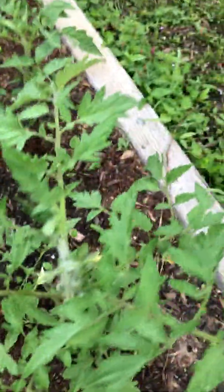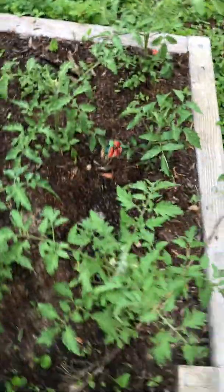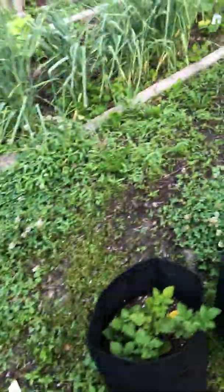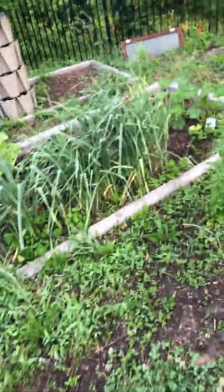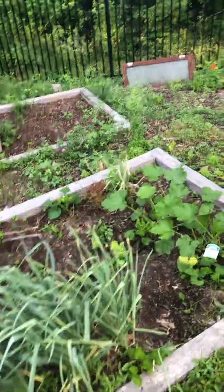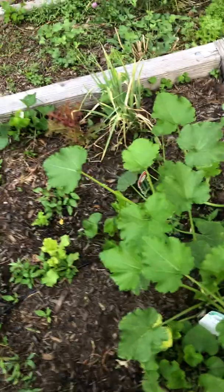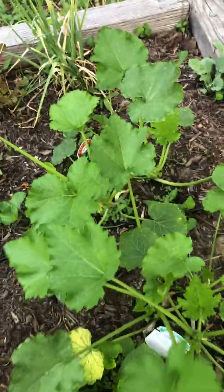Here are my tomatoes. So far, no real fruit yet. These are the summer salad type. So I'm going to get my ugly feet in this. We have bunnies coming in here every day, which is fine. They don't seem to go after the things that I usually worry about. This is the zucchini. It looks like it's doing well.